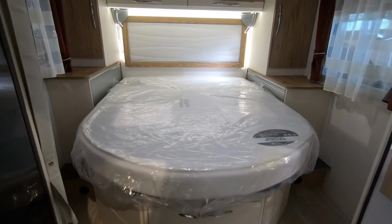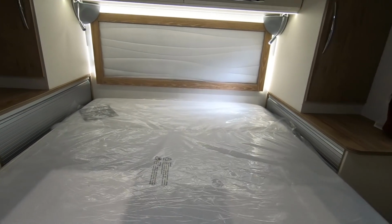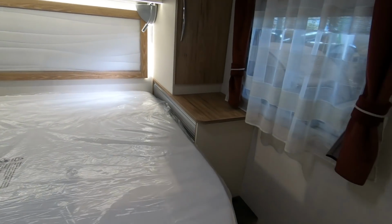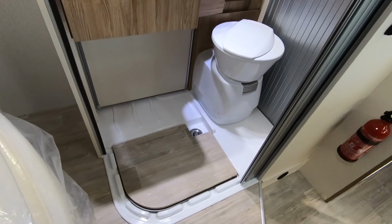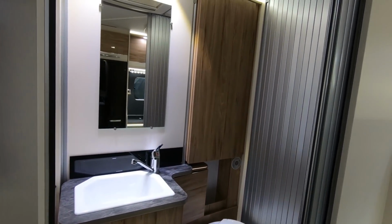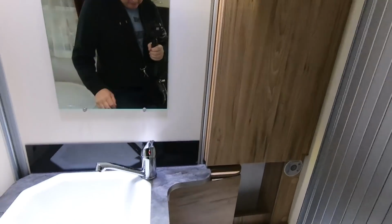And this one's got an island bed, so that's obviously the reason for this van. And this bed goes up and down, I believe, so you can make more space in the little garage underneath. So you've got a walk-in shower come toilet area. Pretty compact. I think there's like a cupboard in there. There's a duckboard on the floor.